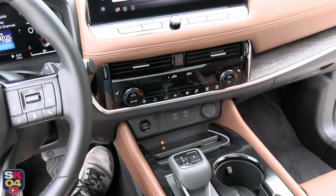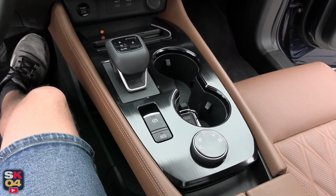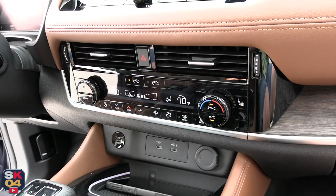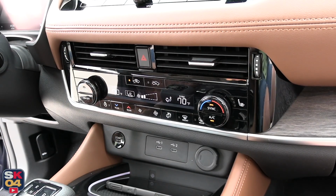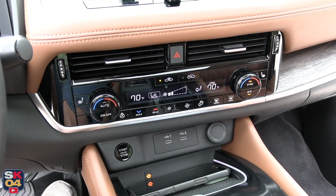Optional on the SL and standard on the Platinum is a premium Bose audio system that features 10 speakers and a dual driver subwoofer. The S gets a basic 4-speaker system, while the SV, Rock Creek, and SL get a 6-speaker system.